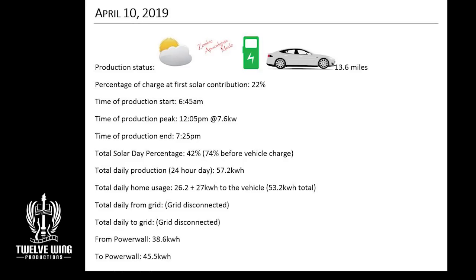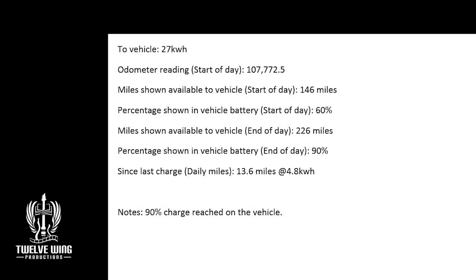The 10th. Partly cloudy, but still decent solar contribution. Again, a lot depends on when those clouds come through. If they allow a break in the weather around midday, then you'll get the lion's share of your accumulation. .27 kilowatt hours to the vehicle information there.